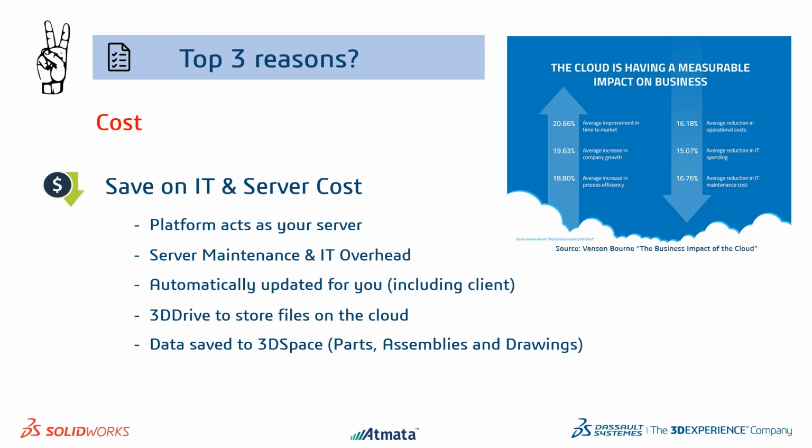And this 3D space, most of us have heard of PDM, where it manages the references, it manages the links, and so on. This 3D space is where you can store all your parts, assembly, and drawing. So the 3D experience platform understands the whole document management system.